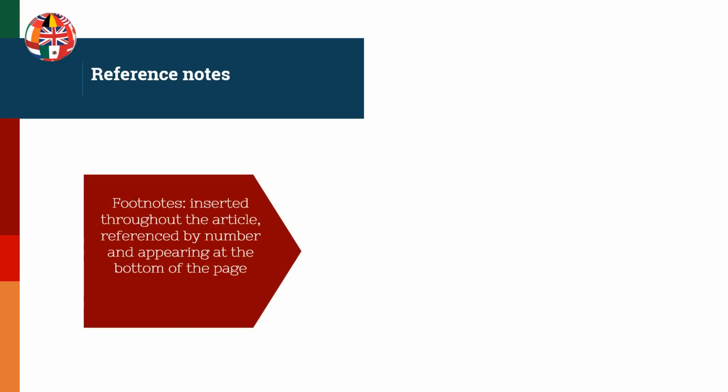Reference notes come in 2 formats. The first is footnotes. These are inserted throughout the article, referenced by number and appearing at the bottom of the page. This is the format that genealogists favor because it's nice to be able to look down at the bottom of the page and see the complete source citation that refers to the fact that you stated above. Also, if your report gets printed and the pages get separated, the citations are going with the page.